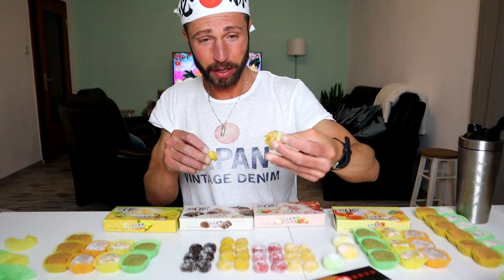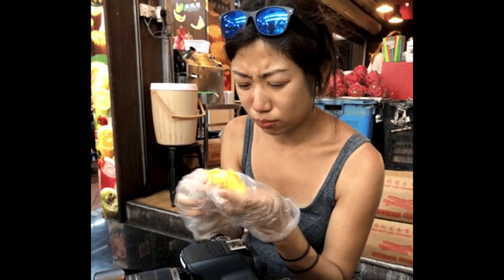So let's see, durian. And guys, maybe it doesn't look like that much, but trust me, over 2.5 kilograms of sticky rice will blow up your stomach. Oh God. Don't get this. Oh, it's really bad to me. Without drinking, I would never eat them.